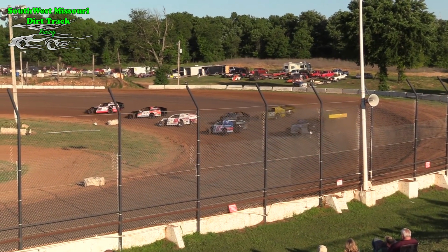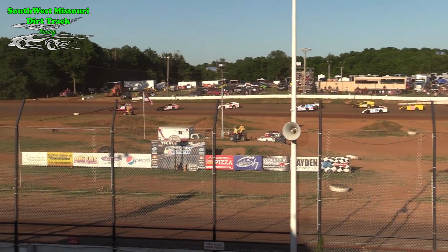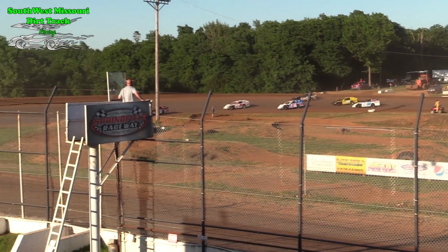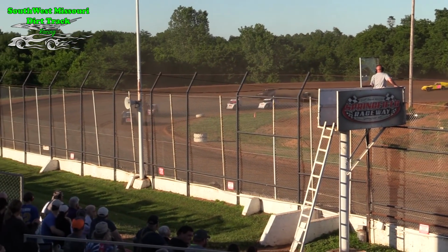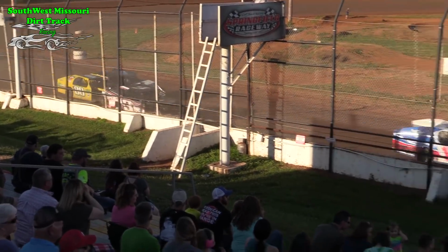Ryan Gilmore in car number 66 leads the charge, as he normally does in that car number 66. Mike Mansker in the 20 is trying to stay with him, though. They're both running around the bottom side of the speedway. Behind them, everybody is kind of jumbled up.